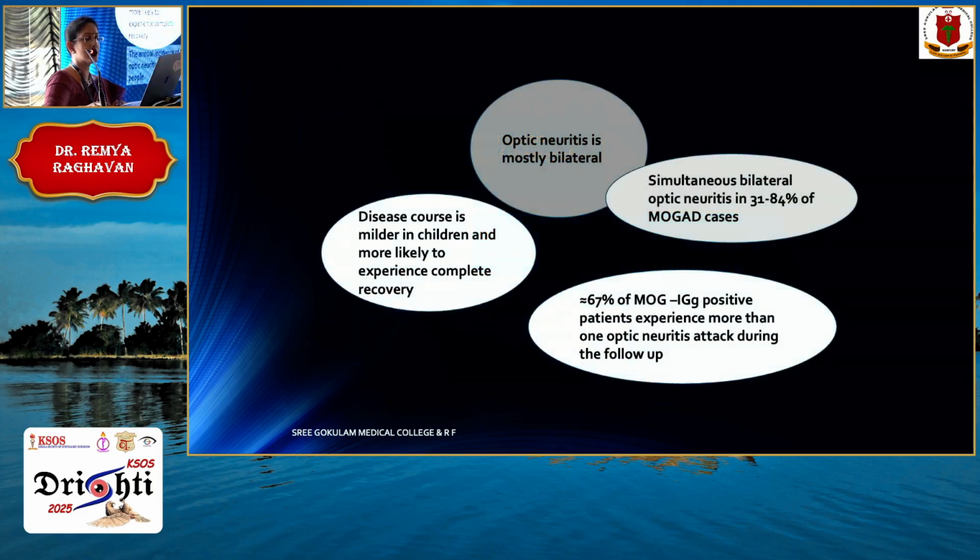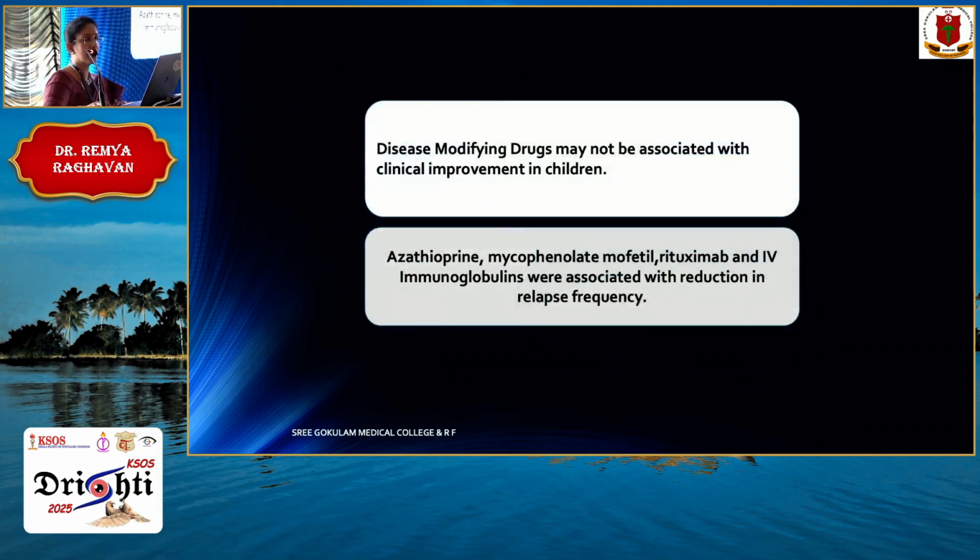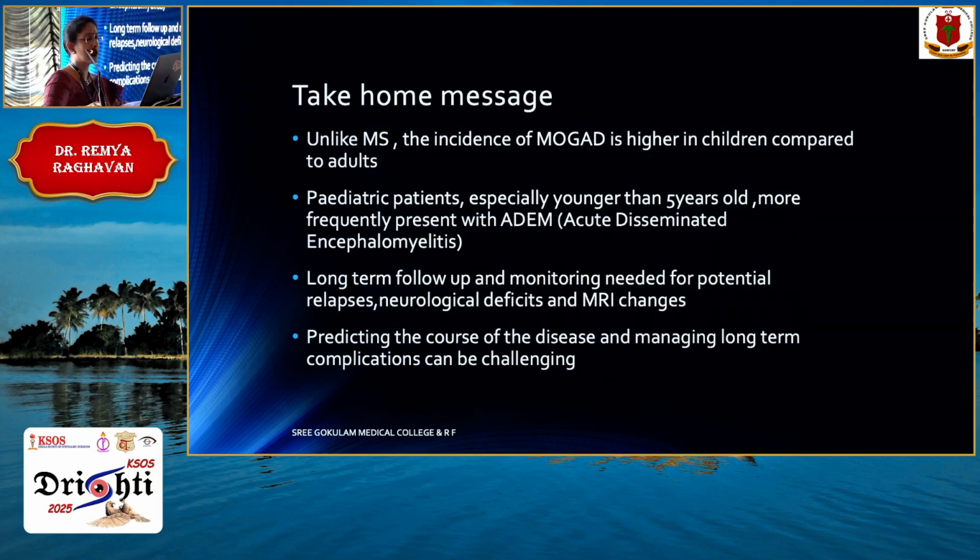Optic neuritis is mostly bilateral, and simultaneously bilateral in about 31 to 84%. Most of the patients present with another attack of optic neuritis during the follow-up period. The disease-modifying agents usually used for treatment of multiple sclerosis may not be that effective in this condition. So the take-home message is, unlike MS, the incidence of MOGAD is higher in children, and the most common manifestation of MOGAD is acute disseminated encephalomyelitis, and long-term follow-up and monitoring is needed for potential relapses.